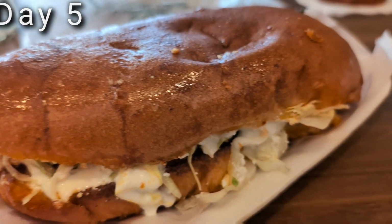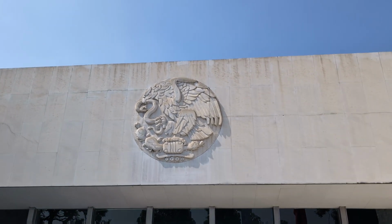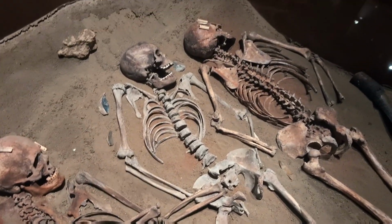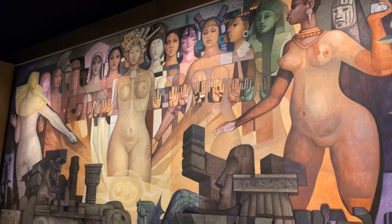By this time it was the weekend, so this was Friday night, and we signed up for another bar crawl and met some really cool people. Went out drinking, had a good time. Mexico City for nightlife is definitely an awesome time, so it's another place you've got to visit if you're into nightlife vibes.